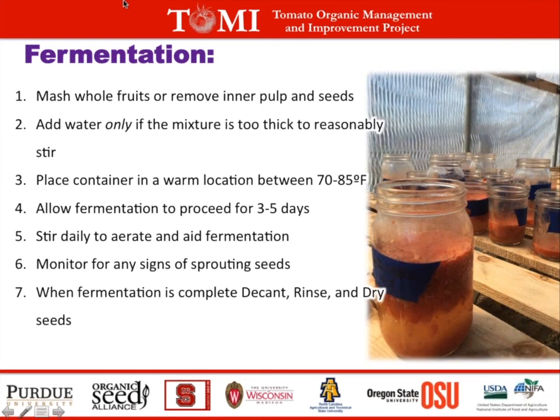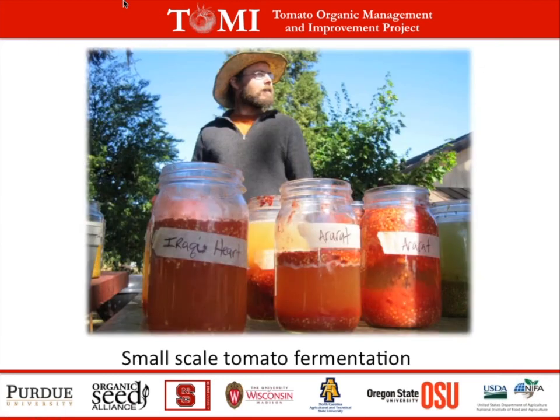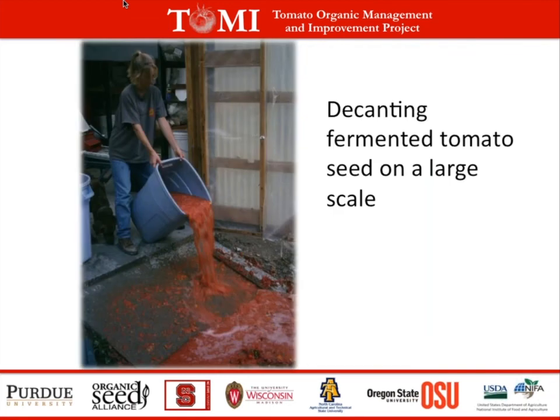So when it is complete, you're going to decant and rinse and dry your seeds. So a couple more pictures. This is Andrew Still from Adaptive Seeds, and he's doing the same thing that I did. This is actually the picture that inspired me to ferment in little mason jars. And here's what it looks like if you're doing a larger scale. You can use 5-gallon buckets, you can use trash cans. It all depends on what your volume is.